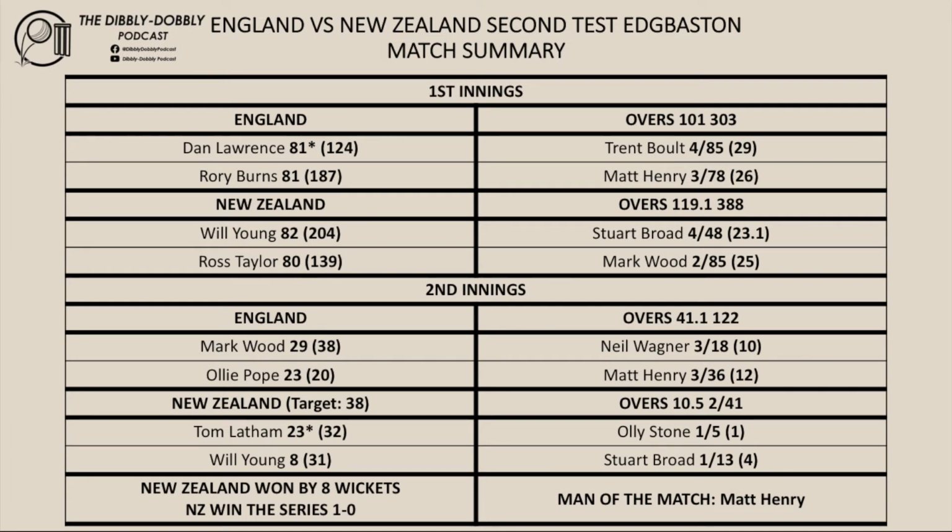Let's have a look at the match summary from the second test match at Edgbaston between England and New Zealand. England batted first and made 303 all out in their first innings. Dan Lawrence and Rory Burns both top scored with 81, and Trent Boult took 4 wickets for New Zealand. New Zealand, in their first innings, all out for 388. Will Young top scored with 82, and Stuart Broad took 4 wickets for England.